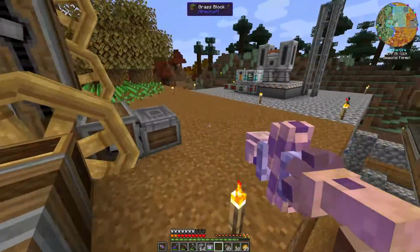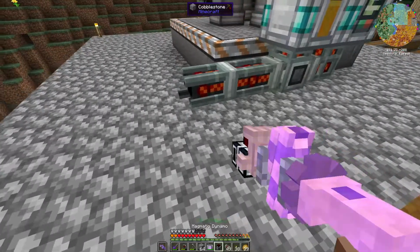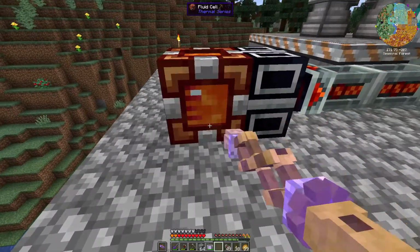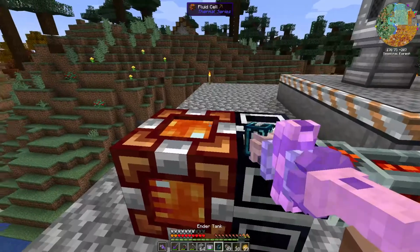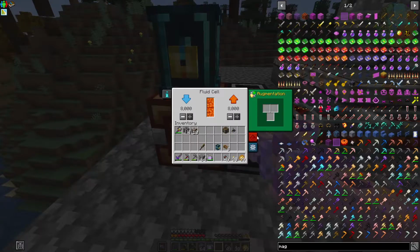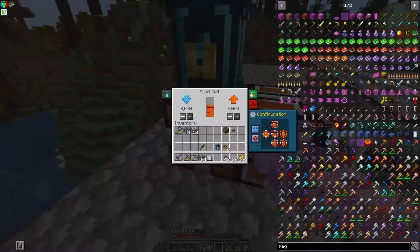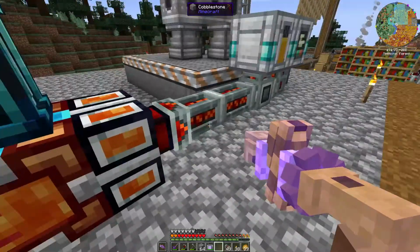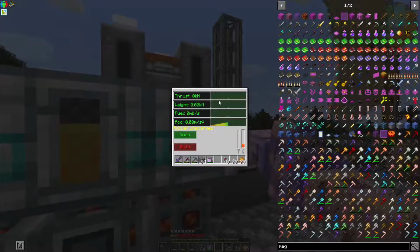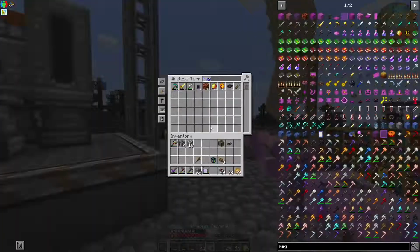If we need to, I'm probably going to have to AFK for a while to get that to finish up. So I'll place that against there, and then we'll throw that down. We really don't need to, but it's kind of nice to visually see we have fluid here. And we'll output that direction, and then we're in through the top. So that's going to generate power. That is now powering. Yep, that's powered, and that is powering. Sweet. So now we just need a little bit of glass.